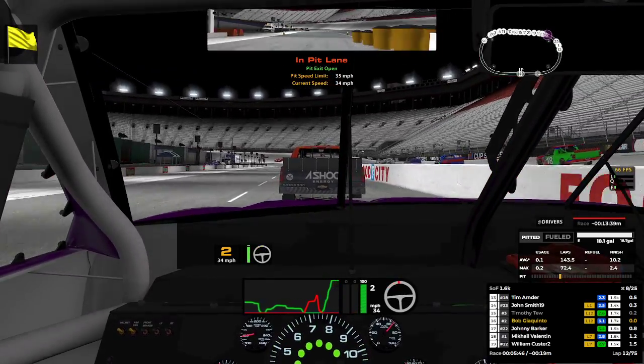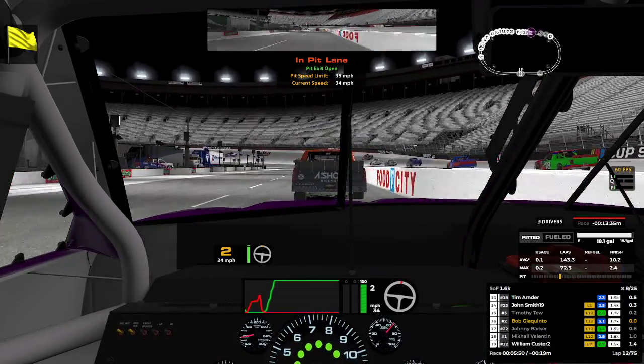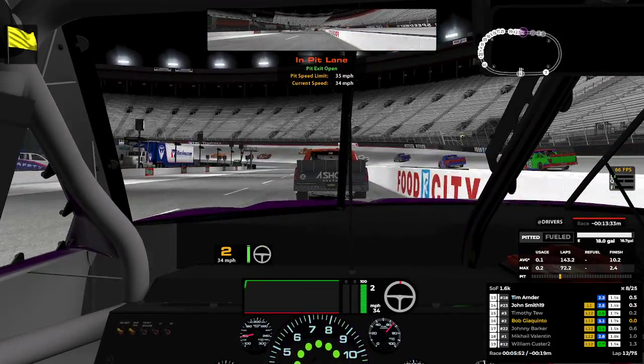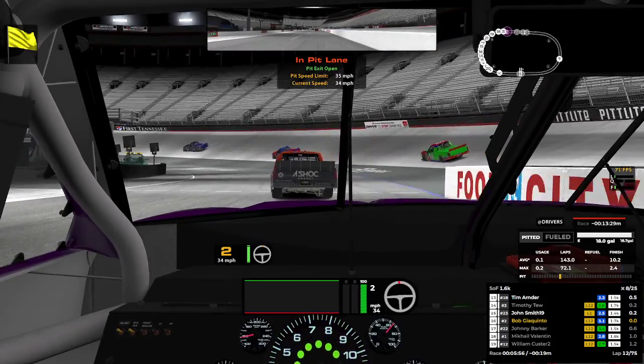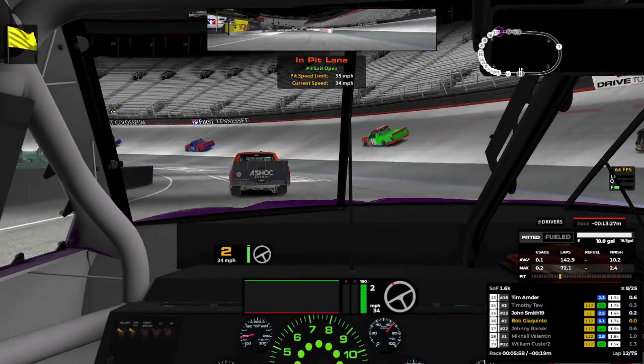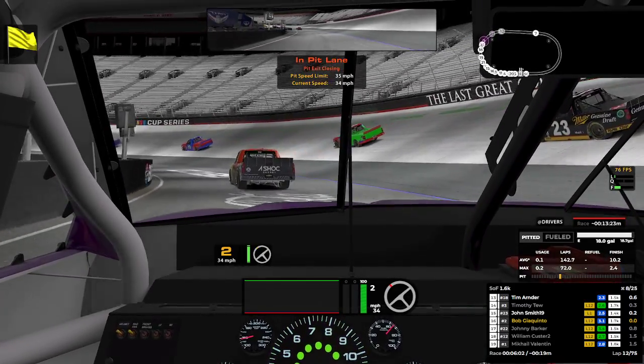Watch your speed. Oh my god, it's one car. Like, he ran me over twice. Just pay attention out the front of your car. You see a yellow or you see a wreck, slow down.